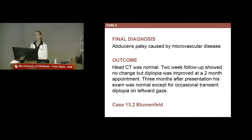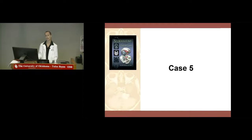He did have a little bit of transient diplopia, but mostly he ended up recovering. So we just kind of left him to his own devices.